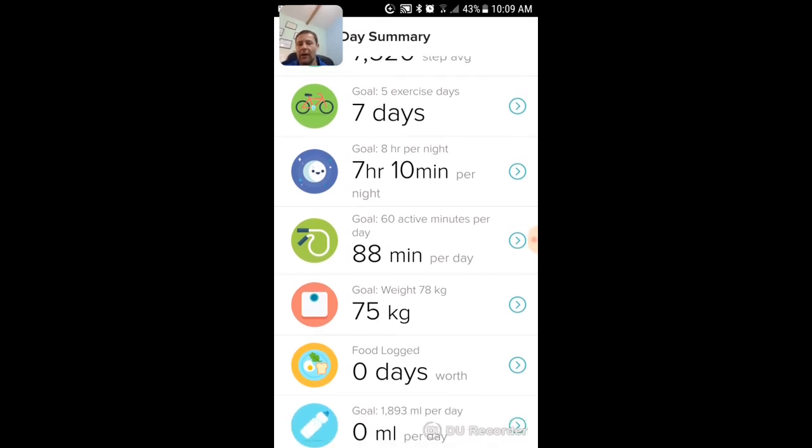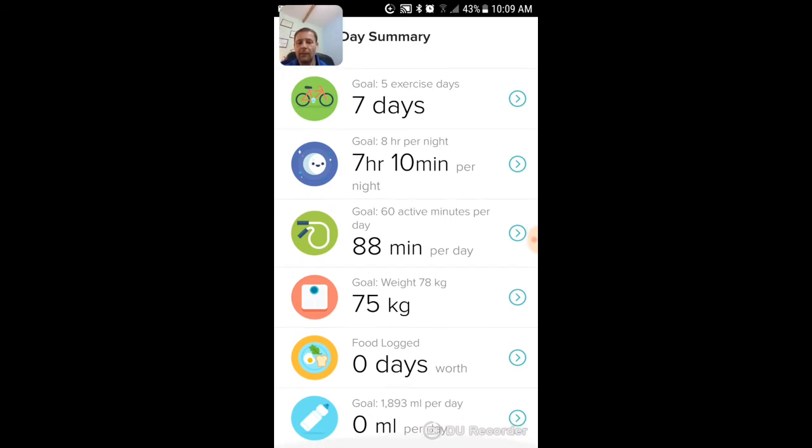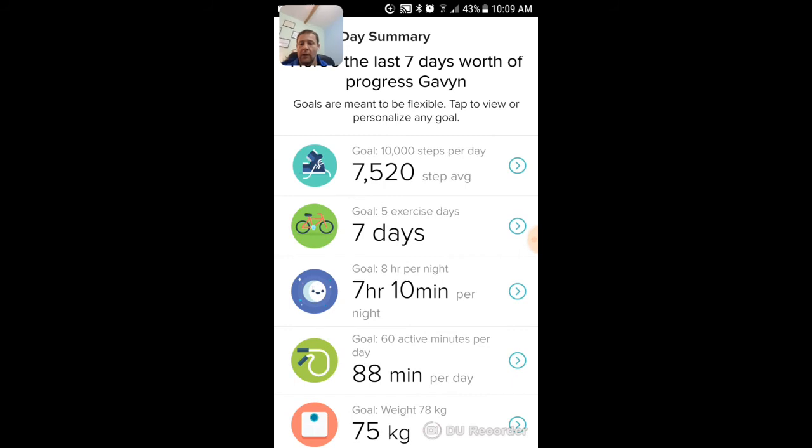Goal weight, as I said, I don't track on it. Obviously, my goal weight is to put 3 kilos on of lean muscle, so I'm improving. I used to weigh over 90 kilos before. I'm 75 now. And obviously, I'm trying to increase my body composition by adding some muscle on. So I track that through my fitness pal, as I said. So food days logged. I don't do it through this app, although you can. And I don't track my water because I know I drink a lot of water.